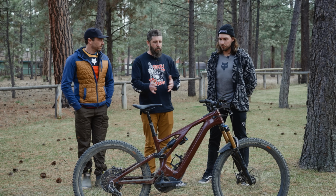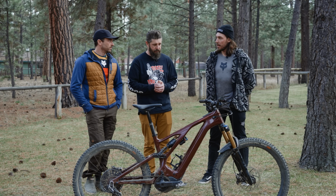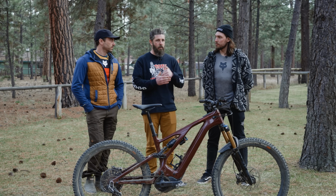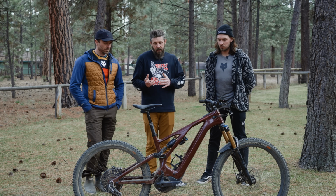Yeah, and it's relative in the power displacement to other motors in the group. Yeah, 90 Newton meters, sorry, instead of 85, which makes a slight difference, but you're not going to be pulling away a crazy amount. Right, I wouldn't say it's like a Shimano and Bosch difference, but the way that you feel that power, like you said, and I think especially in those lower RPM moments, you can really feel that assistance.